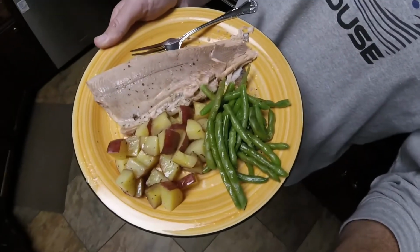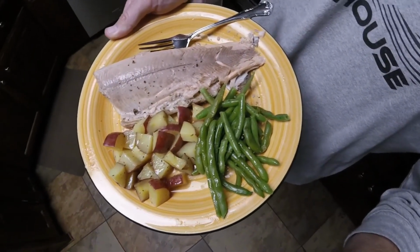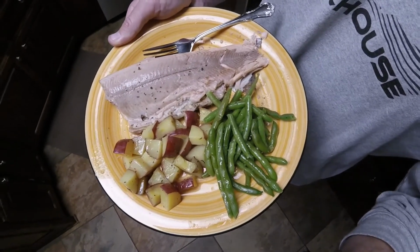All right, guys, so oven baked trout, buttered potatoes, green beans, a little extra salt and pepper on top afterwards, and let's get after it. I'm stuffed. And that's what's left over from the other two trout that we never even got to.